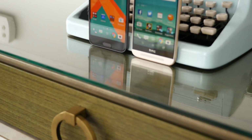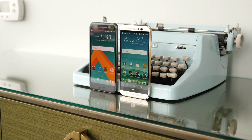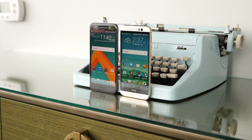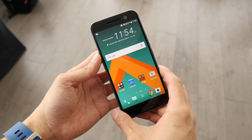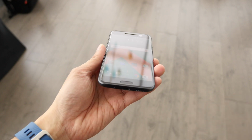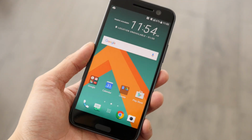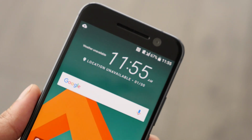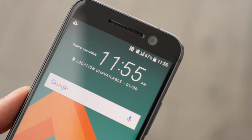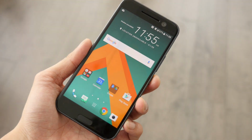With the size increase, the HTC 10 packs along a slightly larger 5.2-inch Quad HD Super LCD 5 display, whereas the M9 has a smaller 5-inch 1080p Super LCD 3.1. There's just no comparison here, folks, mainly because the HTC 10's panel is more detailed when you look at it very closely. Now, don't get me wrong, the M9's 1080p resolution is plenty detailed, but the HTC 10's jump to Quad HD resolution has been a long time coming.